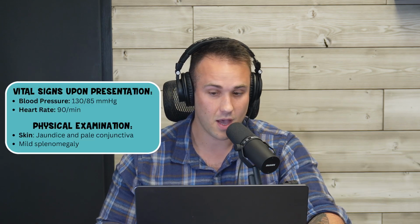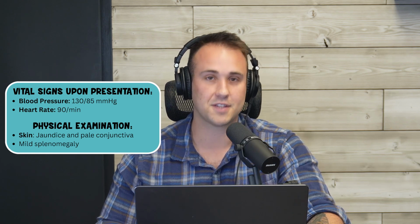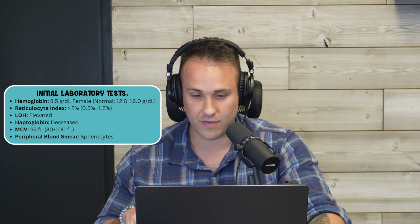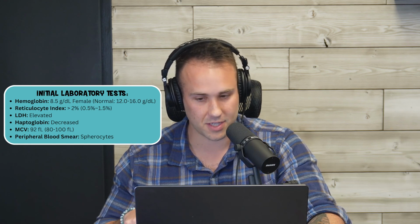We have a 50-year-old female who presents with fatigue, jaundice, and dark-colored urine. We're having a theme here with the dark-colored urine. She has a history of rheumatoid arthritis. For the HPI, the patient describes fatigue, yellowing of her eyes, and dark urine over the last few weeks. She has been taking methotrexate for rheumatoid arthritis. For the exam, her vitals are BP 130/85, heart rate 90, with jaundice and pale conjunctiva present, and mild splenomegaly. For our lab findings, we have a hemoglobin of 8.5, a reticulocyte index greater than 2%, elevated LDH, decreased haptoglobin, MCV 92, and on her peripheral blood smear, we see parasites.